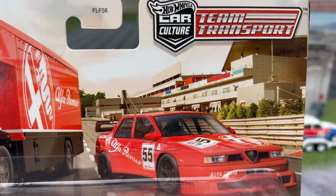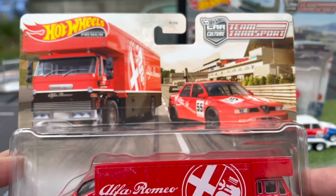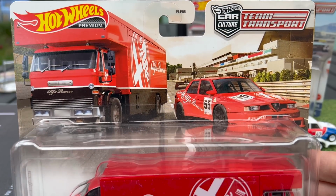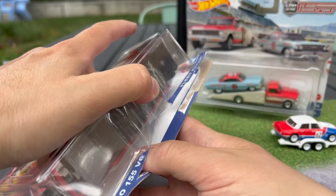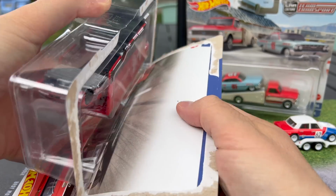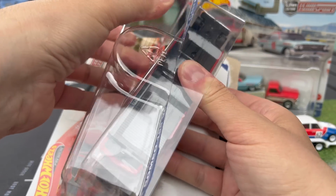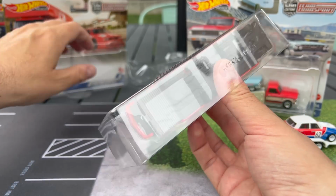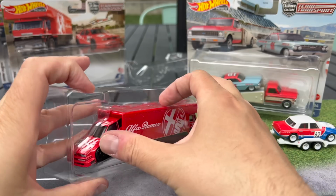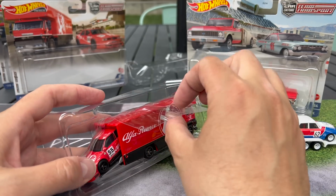Don't know if that's a racetrack that's recognizable. Some of you folks might be able to tell me if that's something that we've seen before. But let's get this thing opened up. I really do like these Team Transport sets, but of course I do. I mean, is that a big surprise? Get these over here. Start with the truck.